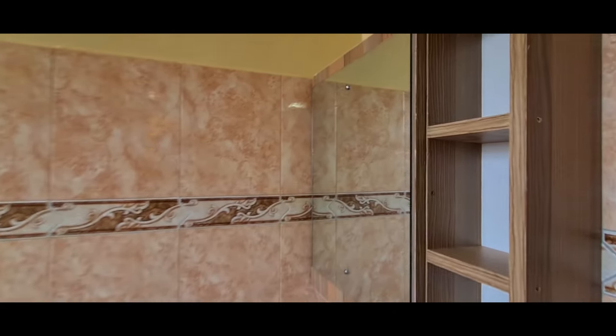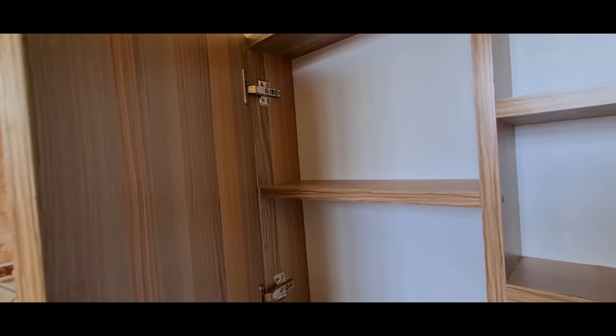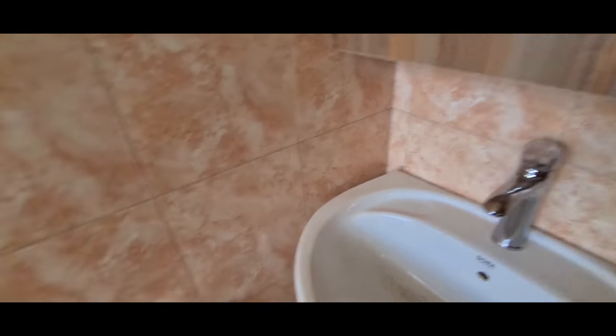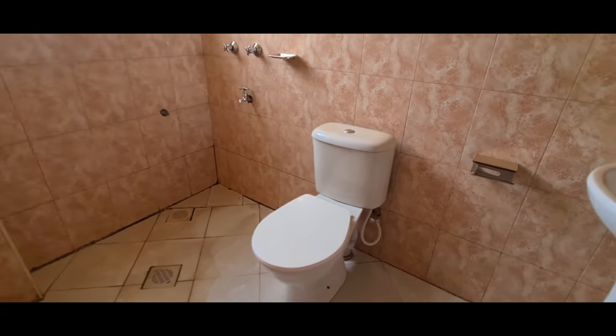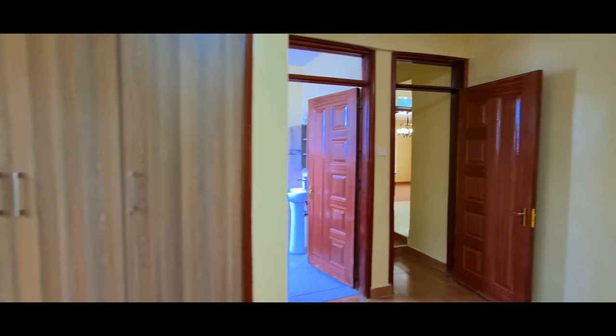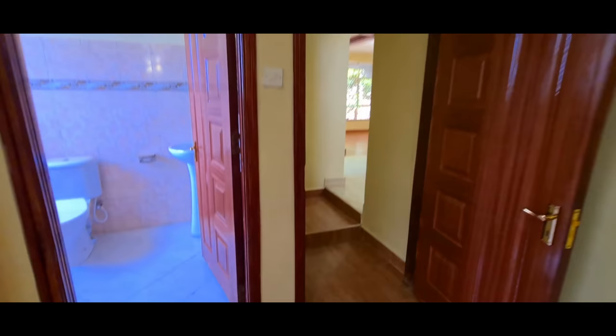Then we have this. You can put your toothbrush here, or maybe detergents, and wash things. So that is what we have in the guest bedroom. Let's go to now the first floor.